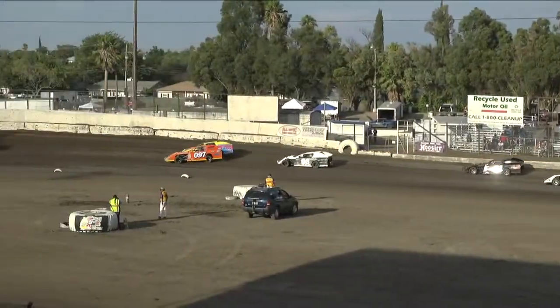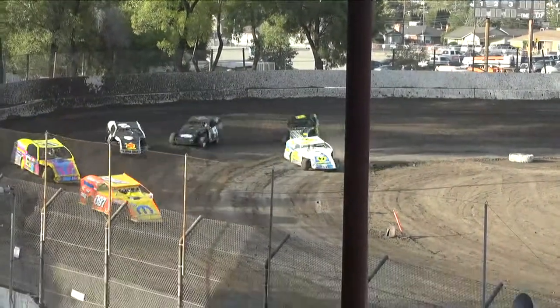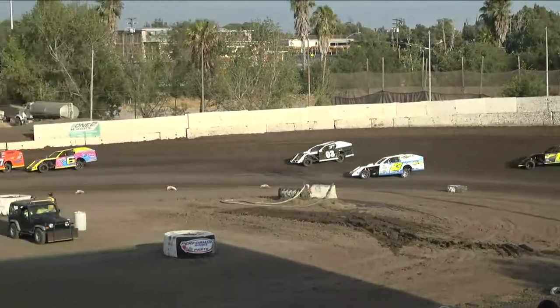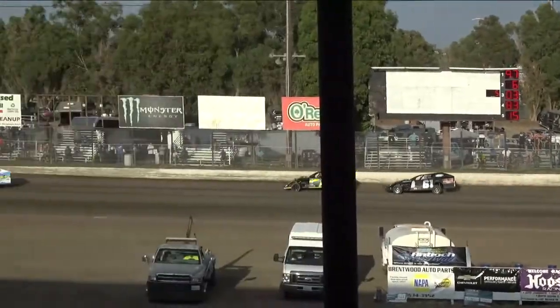It looks like Jim Pettit wants to get racy. He's on the outside digging that GRTA, but it looks like Sean DeForest is still going to hold on to the lead. DeForest running was much better, at least in lap number one, than he did last time out with that 097. But he has got Jim Pettit all over his rear bumper. Pettit looking high, looking low. Goes down into turn number three.